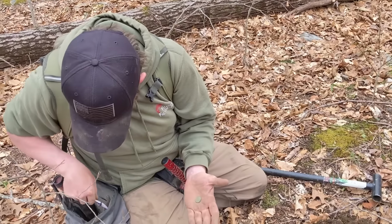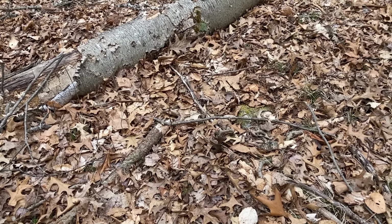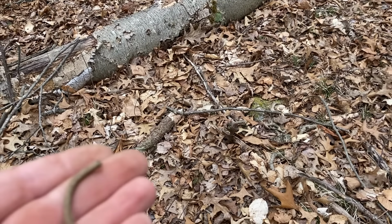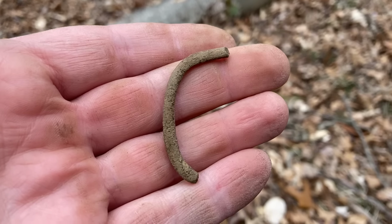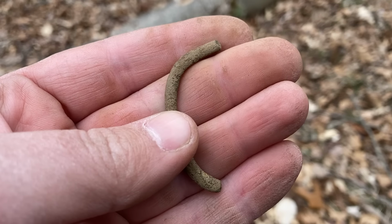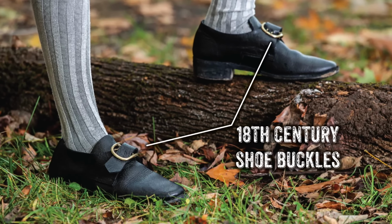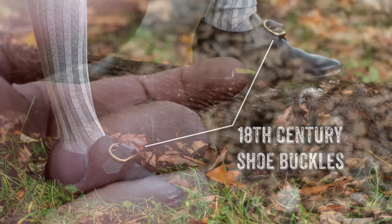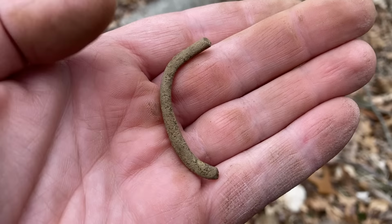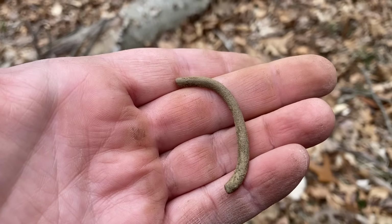That's fantastic. All right, so I already filled in the hole. This was only coming up like a 10 or so. I think it's part of a shoe or a knee buckle. It's really tough to say because there's just not much of it. But the curvature is suggesting that, so I think that's what that is. And, yeah, not a bad find. Not a super exciting day for me, but there is still time yet. We'll see what happens.